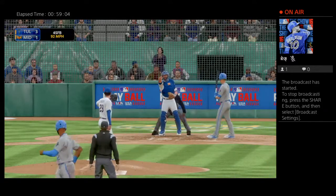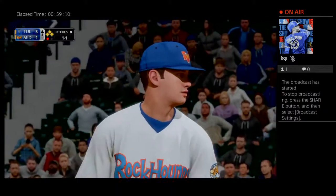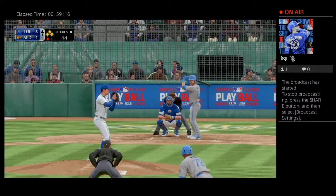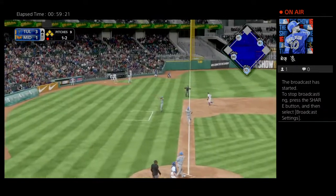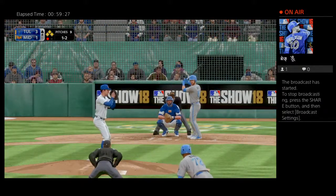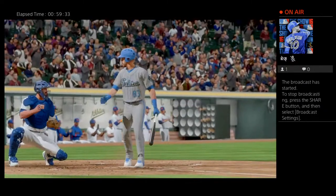Ready with the 1-0 pitch. Takes a fastball on the inside corner. Pretty adamant about working him inside right now. Back-to-back fastballs, and that one was able to find the zone. Here's the 1-1. Grounder down the line at third. But this will get foul. It's a ball and 2 strikes. The 1-2. Swung on and missed, strike 3.